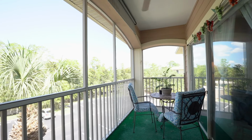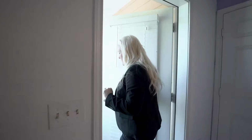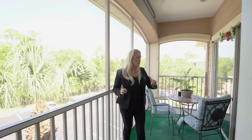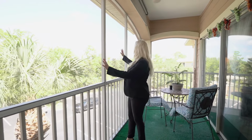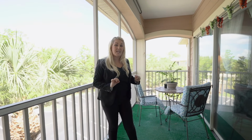Now this condominium unit is going to be for sale. There's not very many that come available, especially the vaulted ceilings with the fireplace. These are very, very exclusive. So don't you love this beautiful, it's all screened in. You're surrounded by the woods. It's a very, very secure community, and it's also gated, okay?